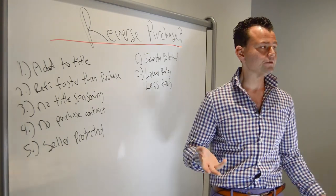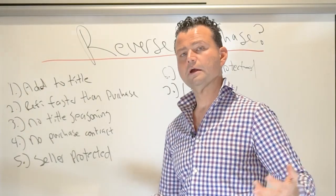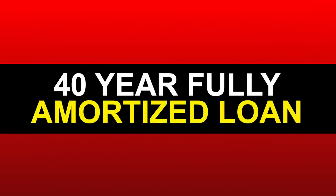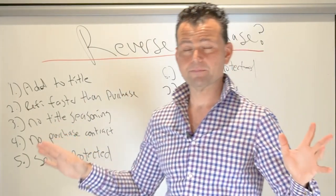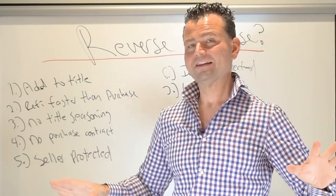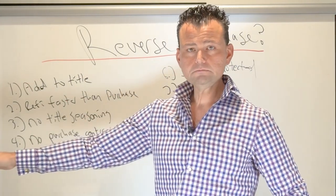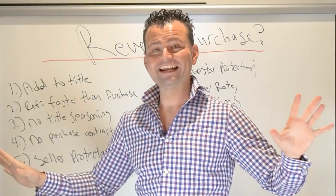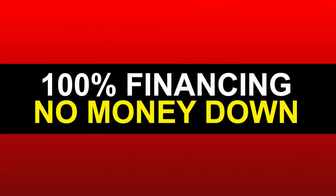So there's no title seasoning with hard money. Now, this is a bridge loan. It's a 40-year fully amortized loan, due in 2 years. It's a hard money loan. The interest rate's at 13%, but the only benefit behind this is just to take down the property. And you can get it with 100% financing. Let me be very clear, 100% financing, no money down, right?